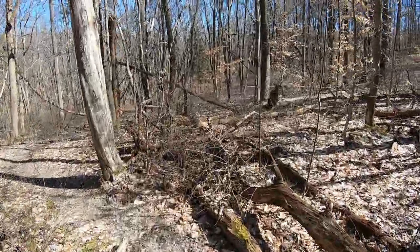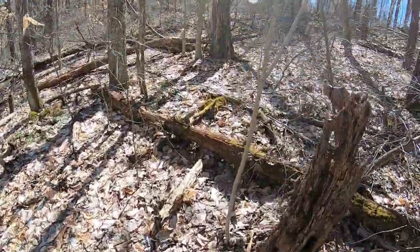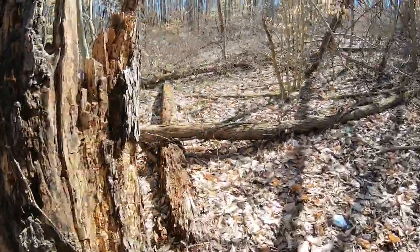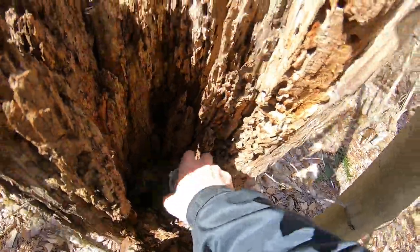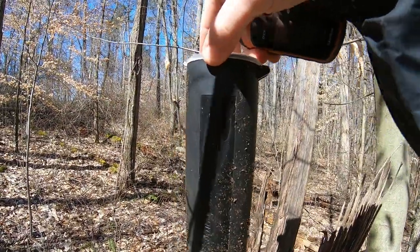All right, we're close. We're about 20 feet away from the spot. Let's go see if we can track it down. This hollowed stump here looks promising. Let's see if it's in here. Whoa. And yes! Boom! One for one. Geocache number one in the books.